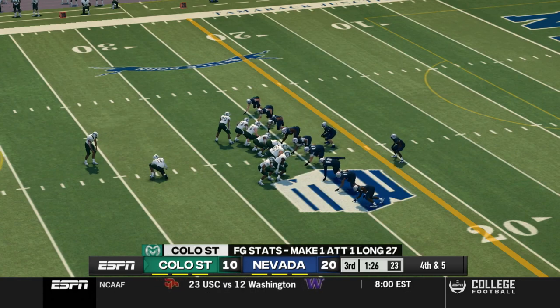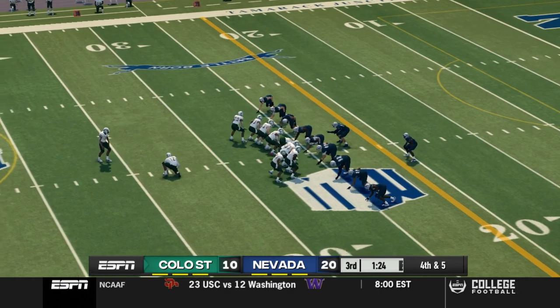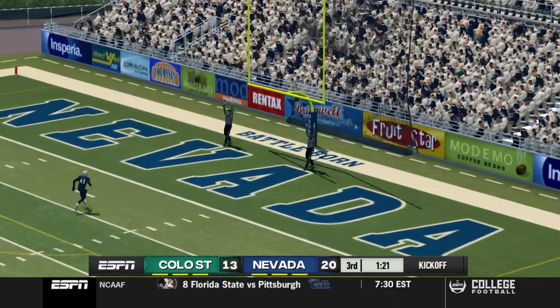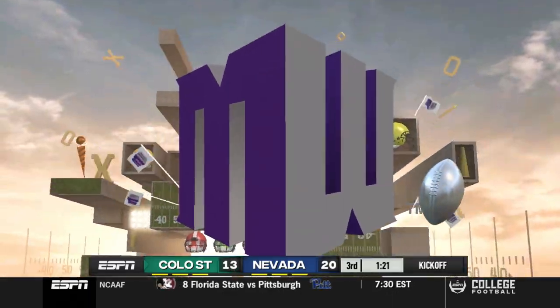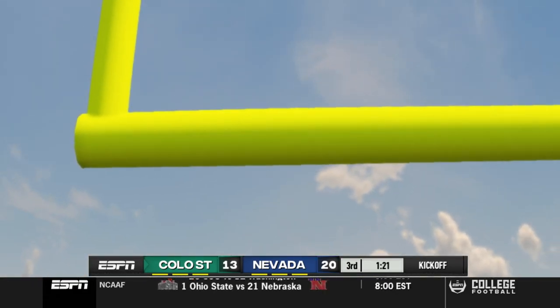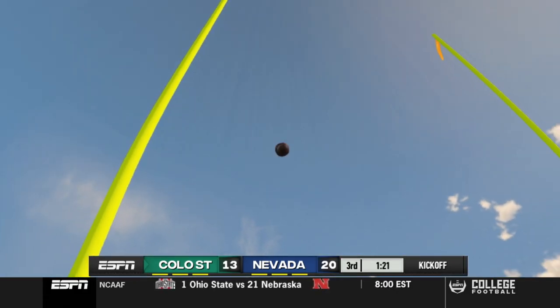And they can make this a one-possession game with this kick right here. The kick is up. It's got the distance. And he nails the long field goal. That one looked like cake for this kid. Chalk up 3 points for the offense. 2013, Nevada.